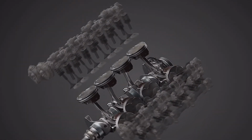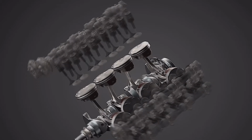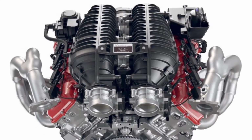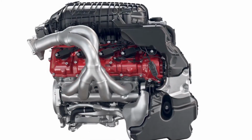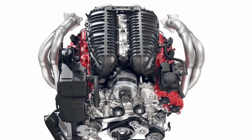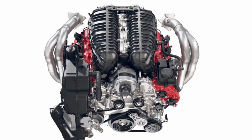The lightweight forged titanium connecting rods and low-profile forged pistons also help greatly with the rapid RPM change throughout the high RPM speeds that this engine is capable of. This translates into a ton of fun on an open track. During this quick video, let's set aside brand loyalty for just a second and keep in mind why the Ford GT350R power plant was such a big deal during its release in 2015.